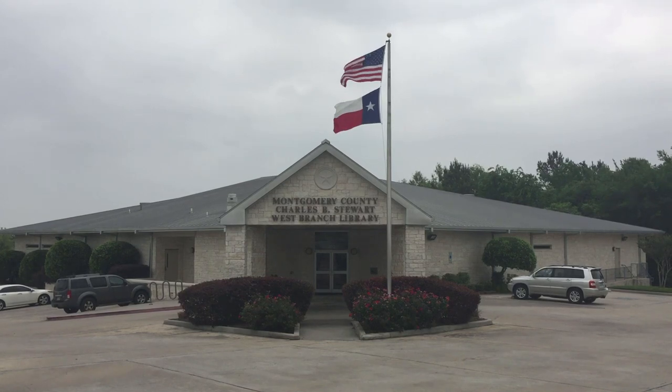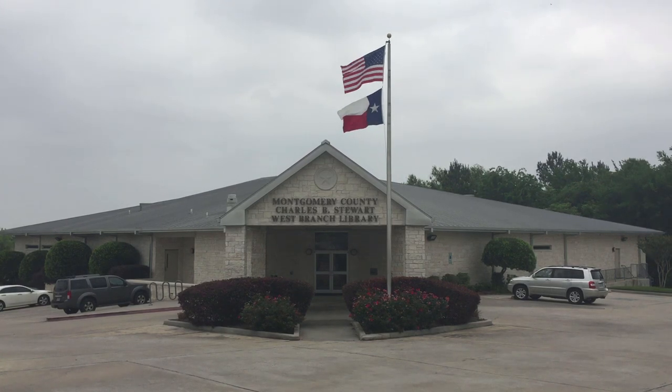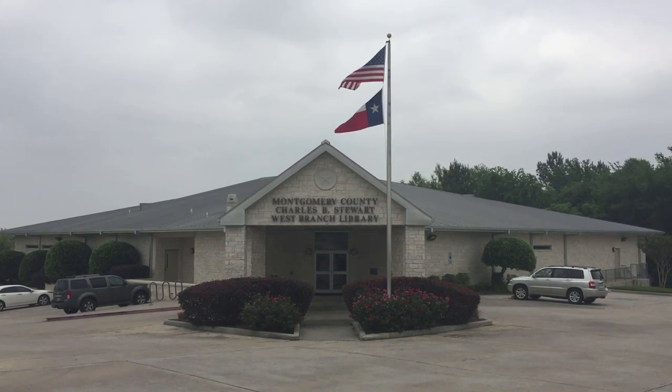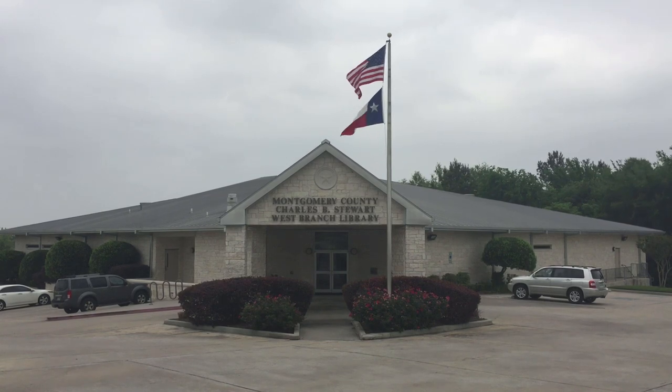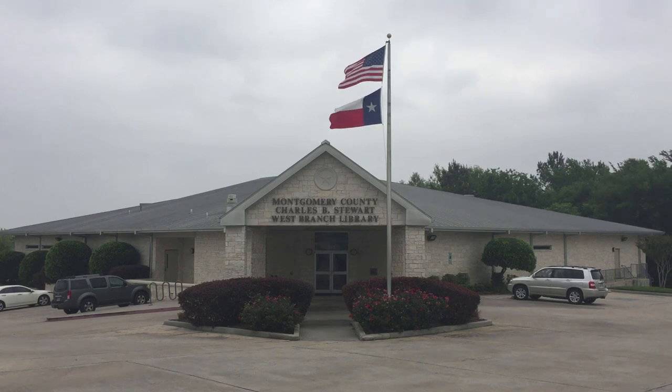Montgomery County, Texas, in the city of Montgomery, at the Charles B. Stewart Library. And what do they have in common? Well, Charles B. Stewart is credited with being the originator of the Texas flag. His home was here in Montgomery County, not too far from here. Let's go over to a park nearby that has a very nice statue commemorating him.